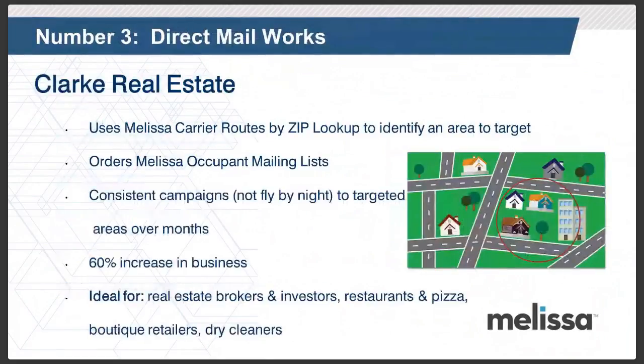Number 3, direct mail. We have another client, Today's Windows, who purchases our new homeowner file. The company is successful with their direct mail campaigns because they are reaching prospects who are 8 to 10 times more likely to buy than existing homeowners. This list is also ideal for furniture, appliance retailers, dentists and doctors, contractors, landscaping services, and alarm and security companies. This file is updated on a weekly basis.